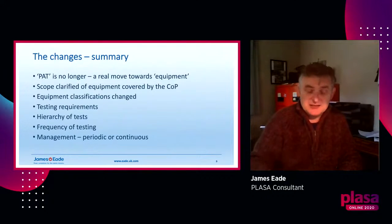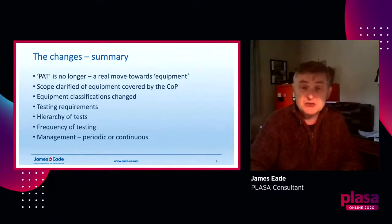Now, just quickly on that subject, in all my work, I'm not aware of anyone who's been prosecuted for failing to test their equipment every year.